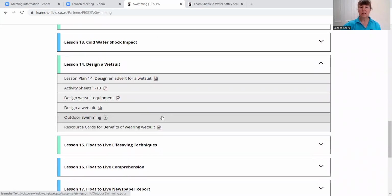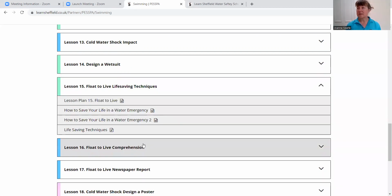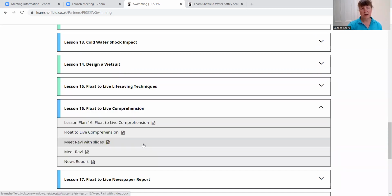Lesson 14 returns to science, and this is designing a wetsuit. So there are some design elements within there and looking at properties and changes of material. Lesson 15 has a story around saving lives. So the theme is float to live, life-saving techniques, but there is a link to a BBC news article around a boy who had a very near miss in July 2020.